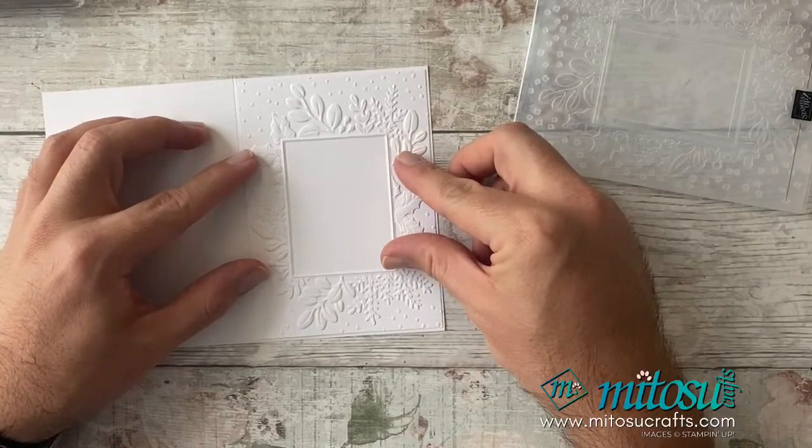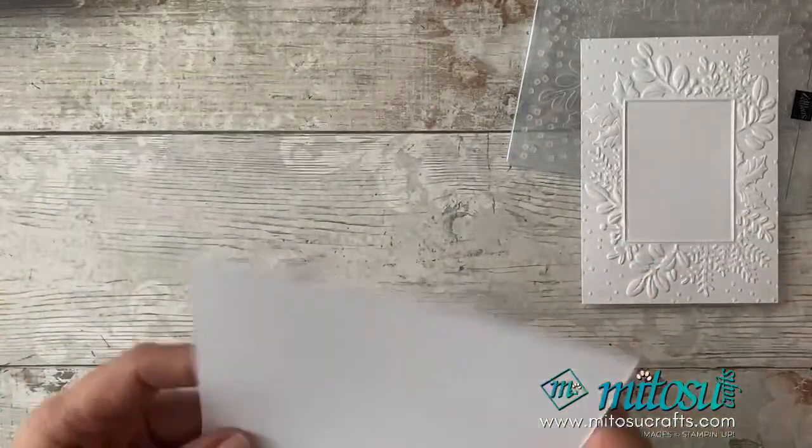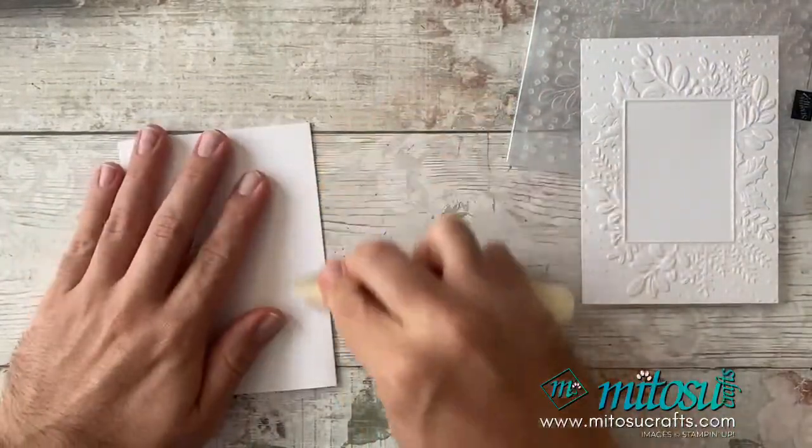So that there is just going to go straight onto the card base when we are ready for it. Alright, so we're kind of going to go white on white to start off with.